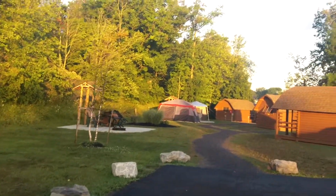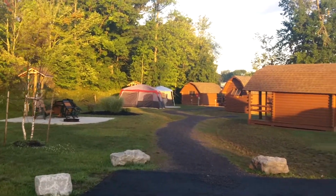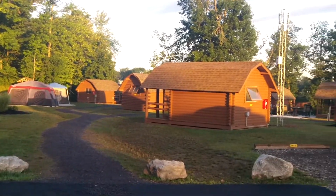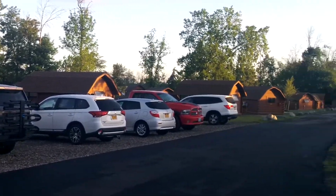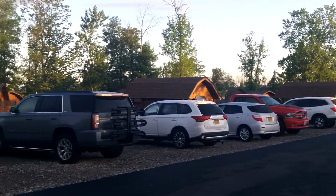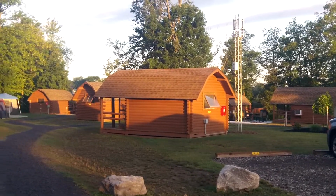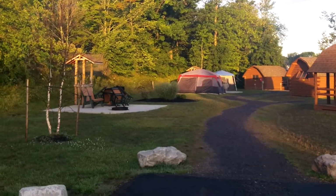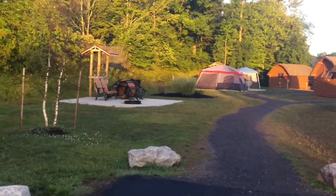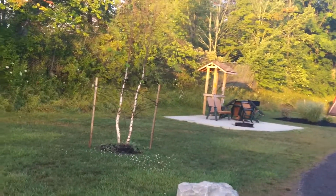Almost every KOA that we've stayed at has these cabins. So if you don't want to be actually in an RV or you don't own an RV, you can still have a camping experience. But this KOA, I think, has gone above and beyond. Here you can see their primitive sites as well. How nice they are. Some of them have pads. Some of them have furniture.